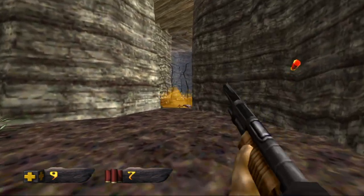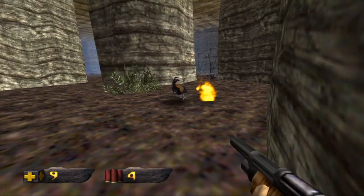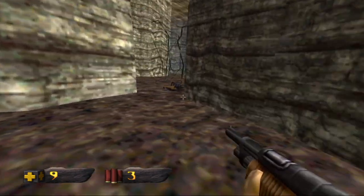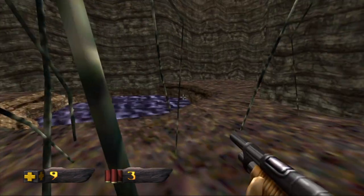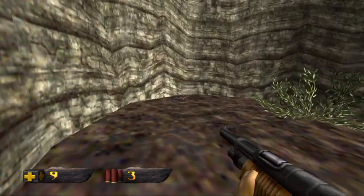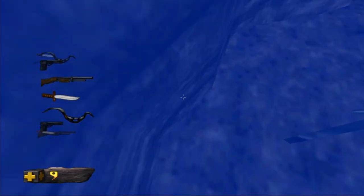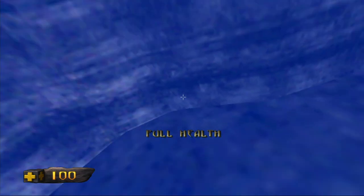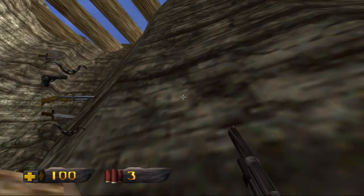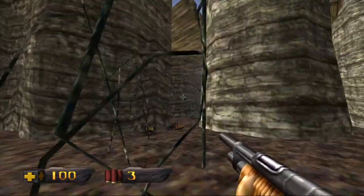Oh, explosive shells. I was like, wait a minute. I guess I should be using my arrows or something on those little things. Do I want to go in the water? Let's see what happens. Oh, there's a thing down here. Full health. Okay, how do I get back out? Well, that was worth it. All right, what now?